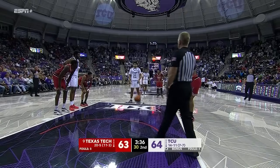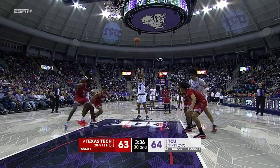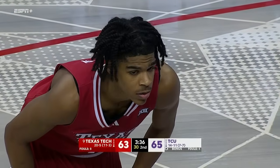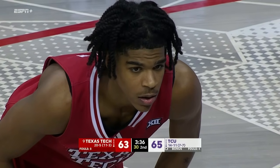Yeah, well, they knew what they wanted to attack. Texas Tech didn't get any switching action. They've been attacking Anderson all night. And Reynolds, the front end of the 1-and-1 is good. 15 points per game in Big 12 play, 12th best in the conference. It's exactly how you got to play, Lowell, here at the end.